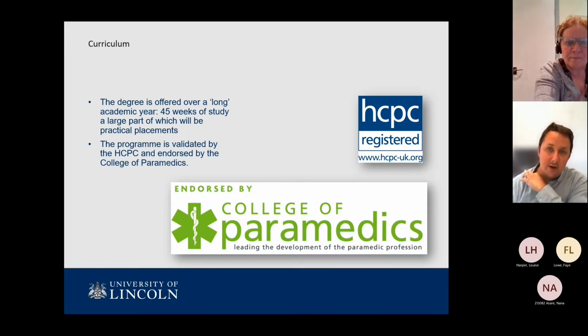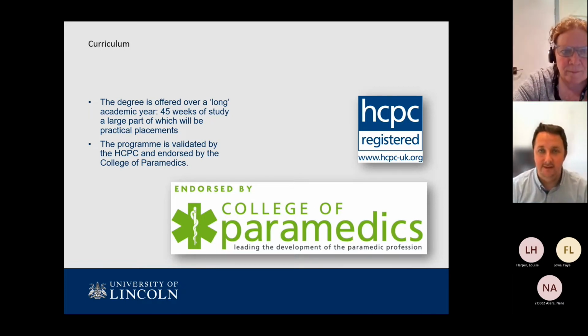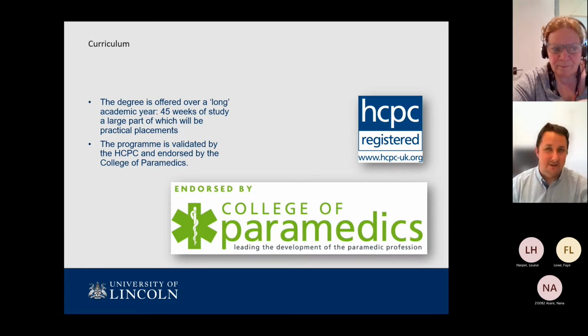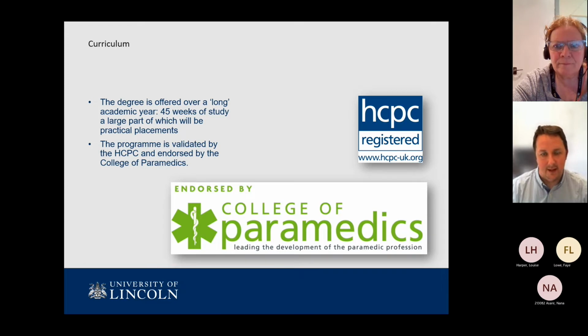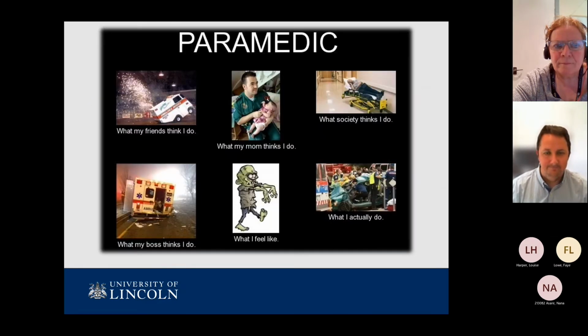The curriculum that we offer is offered over 45 weeks, so it's the long version of study. You'll need to know that if you're sorting out accommodation for yourself. And a large part of that is practical placements. Over the course of 3 years, I think it's about half and half that you'll do theory-based at the university and practical-based out on placement. And as I've already said, we're validated by the HCPC and the college.